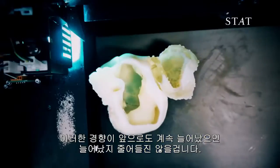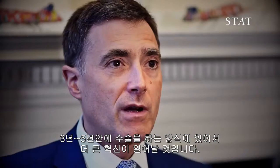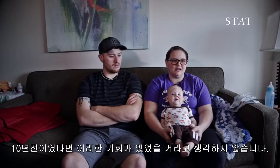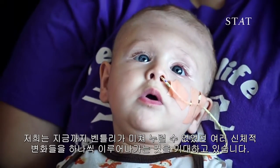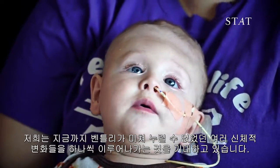Things that you will see coming out of the simulation center in the next 3 to 5 years are going to revolutionize the way we do procedures. I don't think he would have had the chance he has now 10 years ago. There's no way. For me, I'm looking forward to actually getting him to meet the physical milestones that he was always held back from and we just couldn't do.